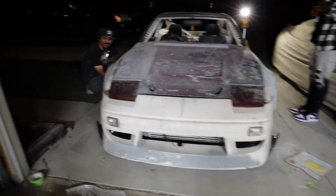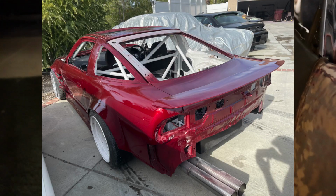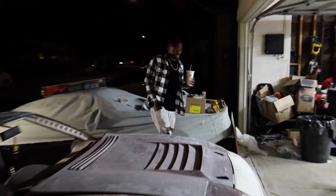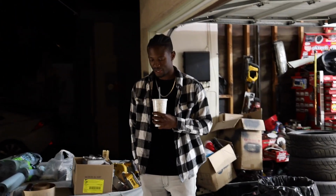Also, not to mention, you guys saw on the Instagram post, the car was one color like a week ago. And I'll throw up pictures where you guys can see that. I think you should leave it like this. It don't look that bad. Just clear coat it and call it a patina? No, I mean, I definitely see the vision.